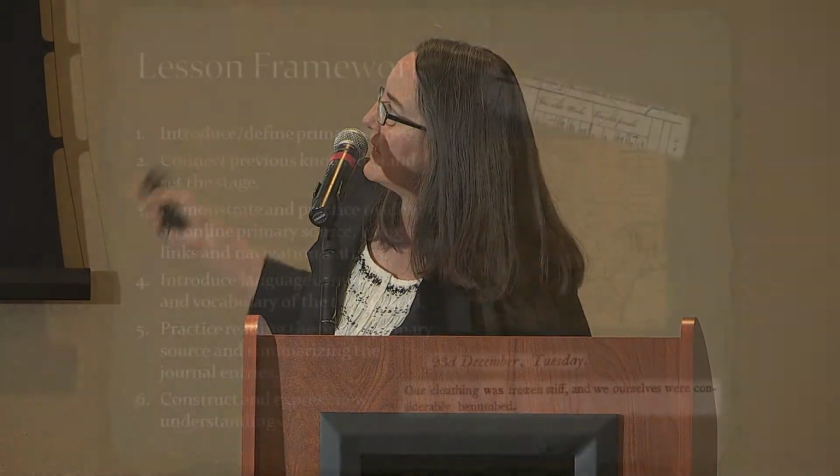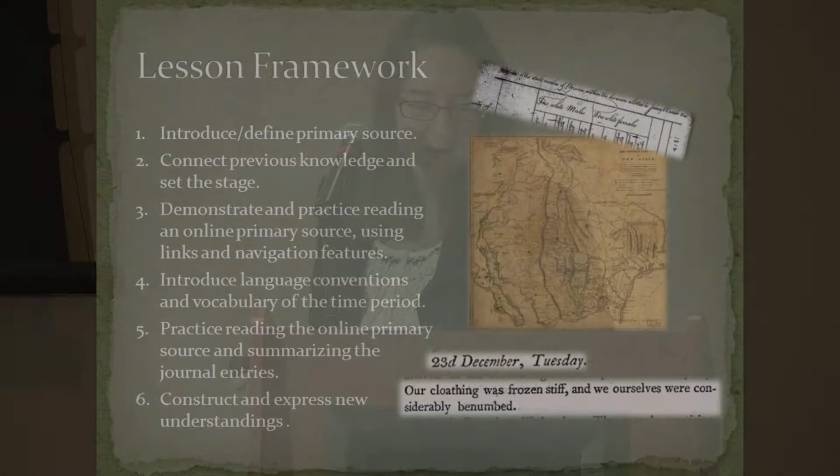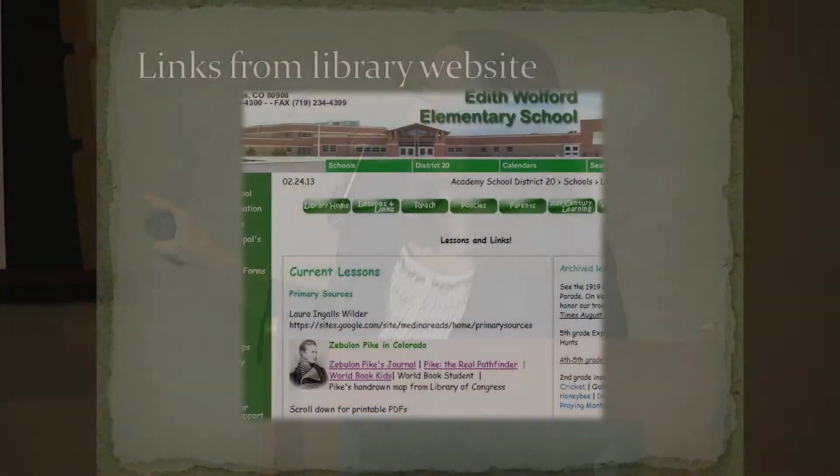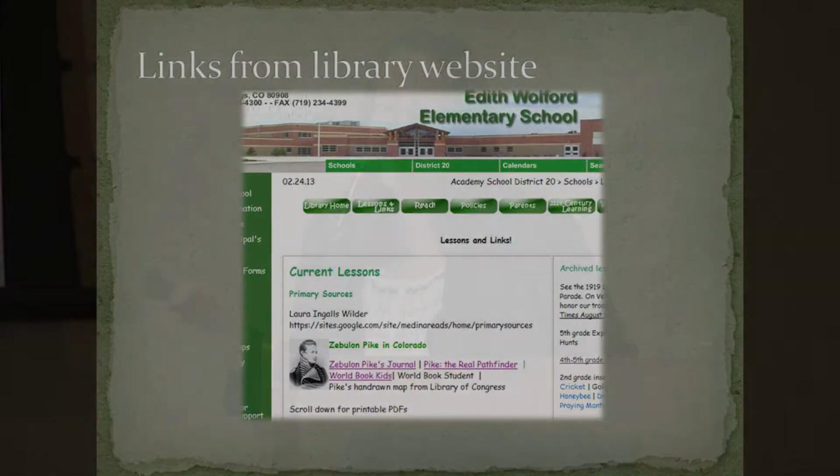Here's the lesson framework, and I'll take you through this step by step. I'll just give you a chance to read a little bit of that. Although information literacy skills include locating information online, the gist of this lesson is to practice reading primary sources. Remember, it's 4th grade, so they need to really get in and practice those. So what I do, instead of having them locate the information themselves, which is a little bit above their heads right now, I just put the links on the library website. I'll share the URL with you later.